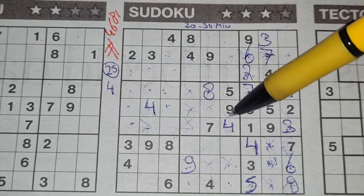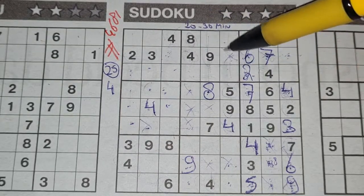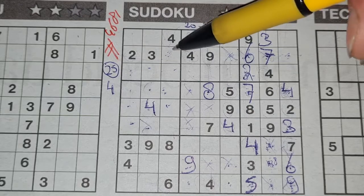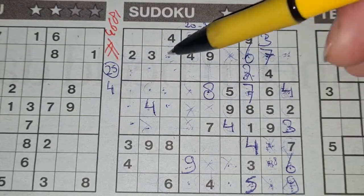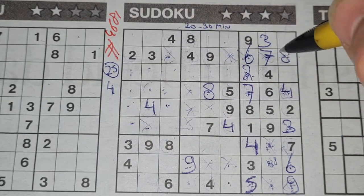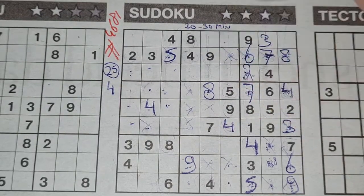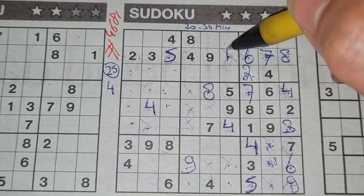And look, we have a 5 in this column, so no 5 there. We have an 8 in this big square, so no 8 there. So the 5 and 8 goes in those 2 boxes as a pair. We have an 8 in this column, so no 8 there. 8 should be here, and the 5 goes there. So 1 box left in the second row for the number 1.